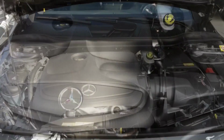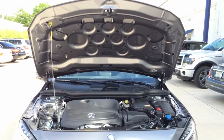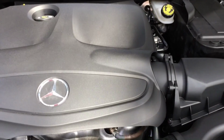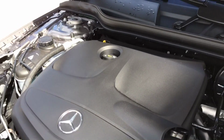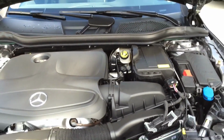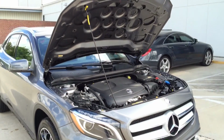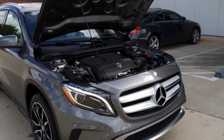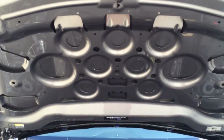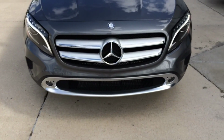Under the hood is a 2-liter turbocharged 4-cylinder engine with direct fuel injection, 4Matic all-wheel drive with ECO start/stop system, and a 7-speed dual clutch automatic transmission with steering wheel mounted paddle shifters, pushing out 208 horsepower and 258 pound-feet of torque. It can hit 0 to 60 in about 6.4 seconds. Top speed is electronically limited to 145 miles per hour in the US. EPA estimated fuel economy is 25 city and 36 combined. That is an impressive miles per gallon rating. Now let's shut it down and take a detailed look at the interior.